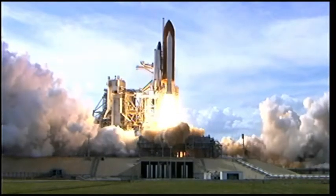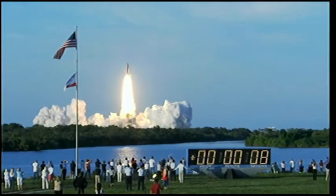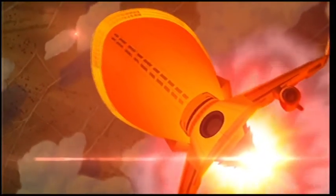Liftoff confirmed. Copy liftoff. We have liftoff. Liftoff of STS-1. Do you confirm, Flight Director? Roger. Wow, they're really moving. Not at all what Velma and the gang experienced when they went into space.